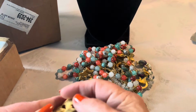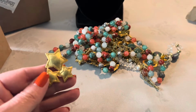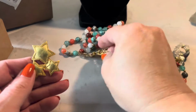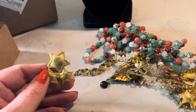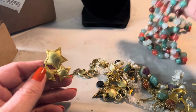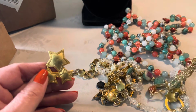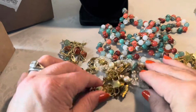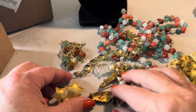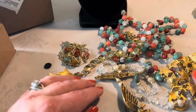So we did get some star earrings, and I'm pretty sure that there's a pair of these in here. If I recall correctly, when I looked at the pictures of the lot, let me look through this and see if I can find the other earring that matches this. I also know that this has a matching necklace. Okay, so I see the necklace, but I'm not really seeing the other earrings so far. So maybe it's not in here. I'm just going to set that to the side and then we'll see.